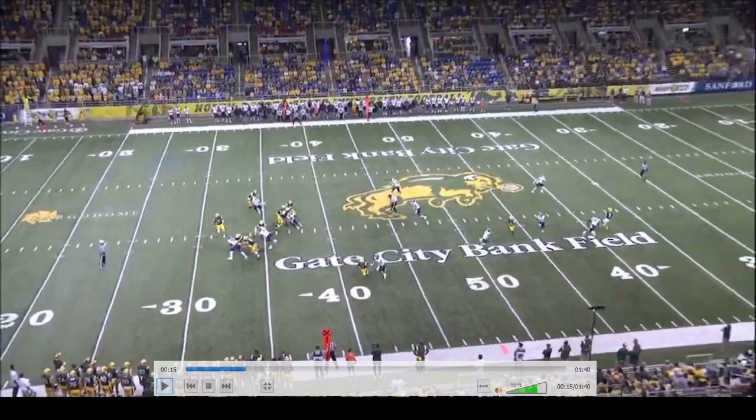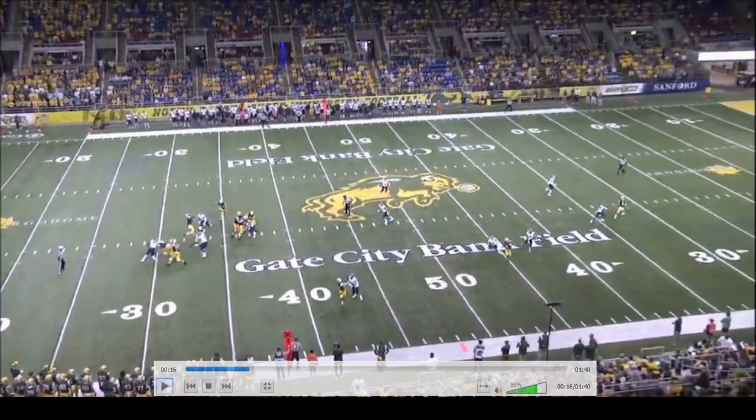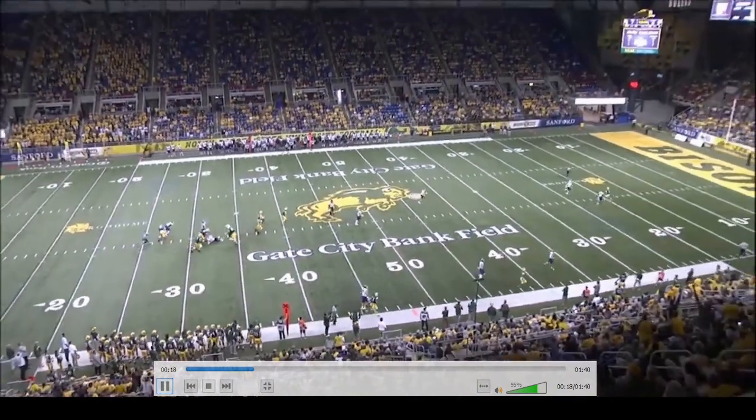Makes the throw a little easier on the quarterback. It's still not a great throw. The quarterback underthrows him by a significant amount. If it's better, that's probably a touchdown, but still draws the pass interference.